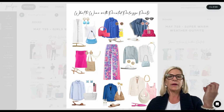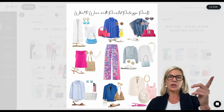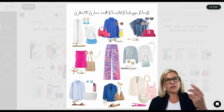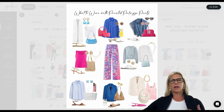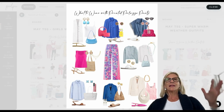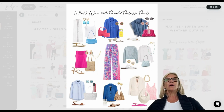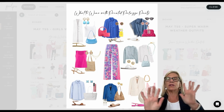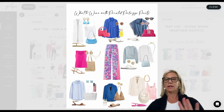So in this first one, this is just a white tank top. It's actually a bodysuit, which is very easy to wear in this case because it'll tuck in easier, with a long white cardigan that's going to go to your knees. So that's where you get the long, slim look, but you're fitted inside here. And I love that, such a classic, very flattering look.